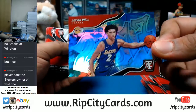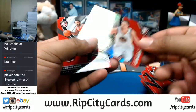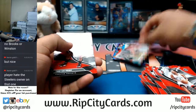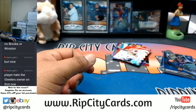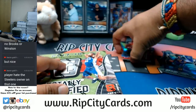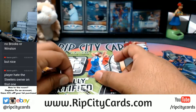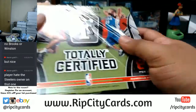Lonzo Ball. Rookie insert for the Lakers. Klay Thompson. Registered mail insert there for the Warriors. Yeah, those Mighties used to be the case hit. Now they're in every box. Still pretty nice looking cards though.